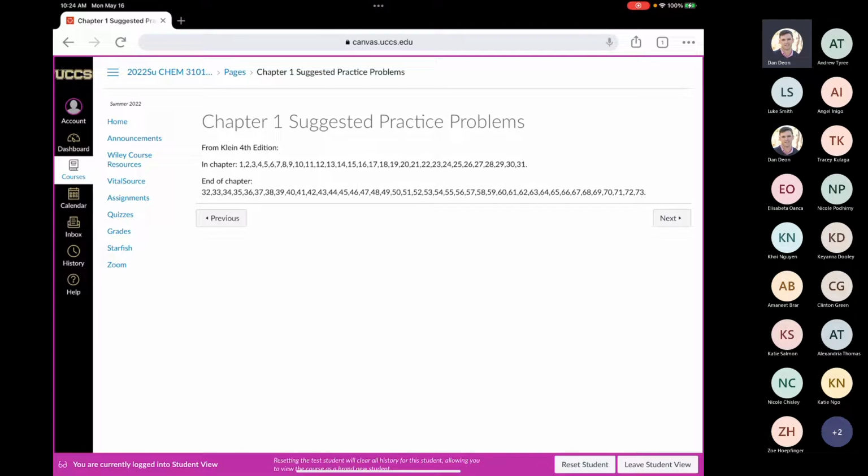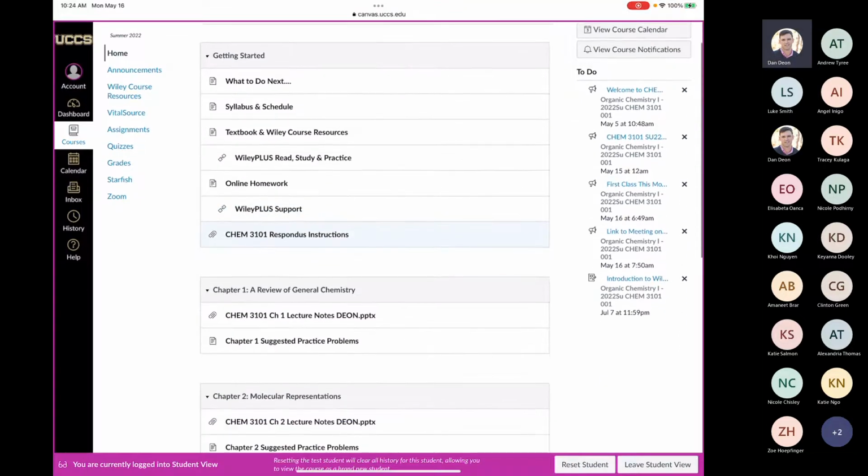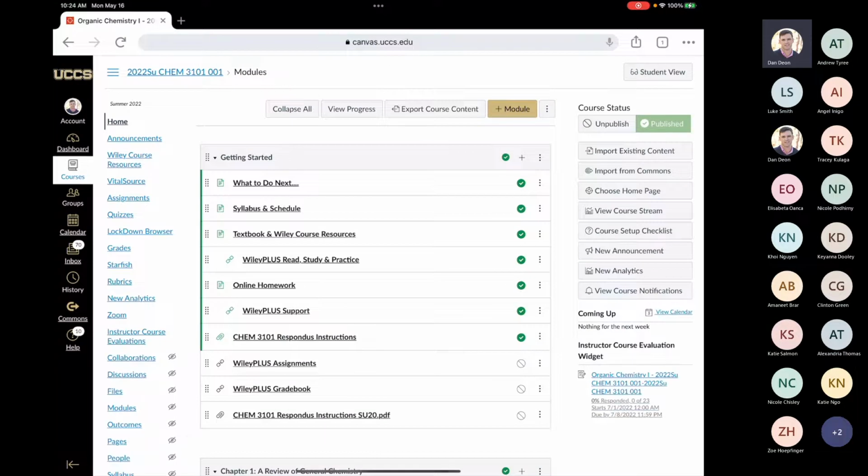But you can see that there's some questions that are found in the chapter where you would read the textbook, and then some of them are found at the end of the chapter. So let's take a look at what that would look like in our textbook. I'm going to leave student view for a second so that I'm able to open up our textbook.